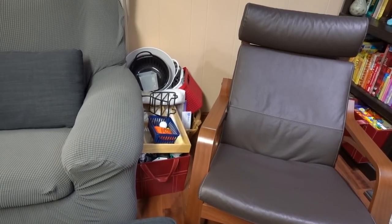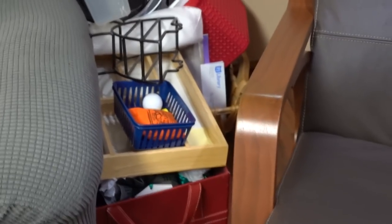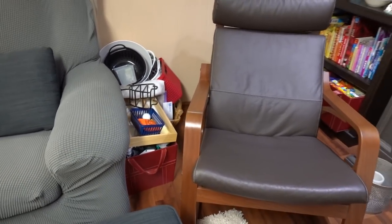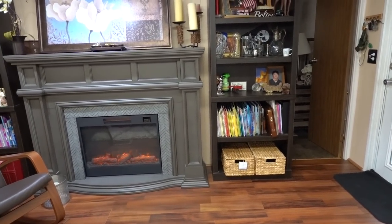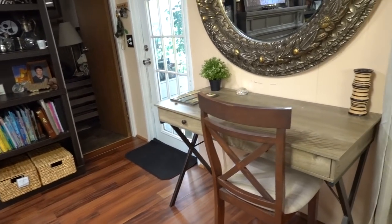Hold on. I have been organizing. And there is legit my whole arsenal of unused baskets for right now. And I got brand new baskets, which I love. Got them at Big Lots. They no longer ship them because I ordered so many of them.